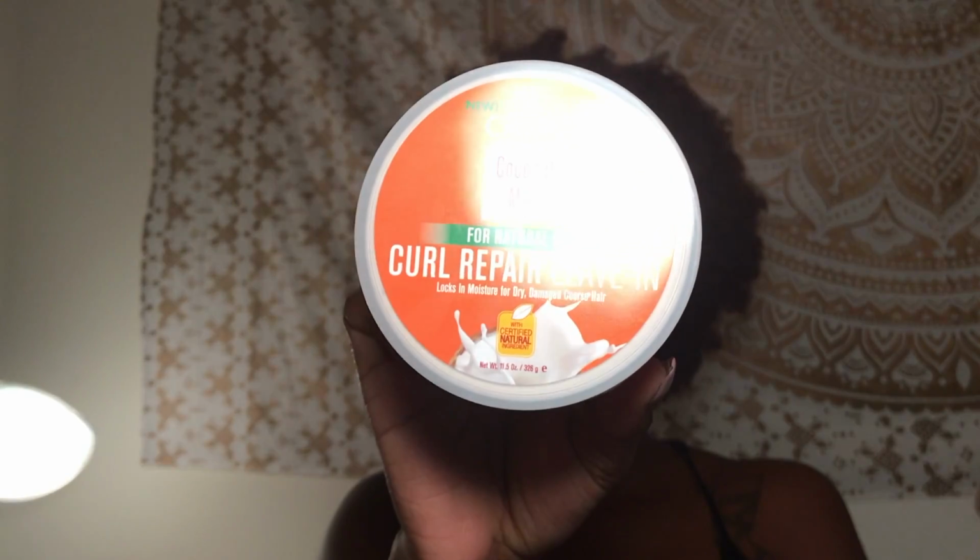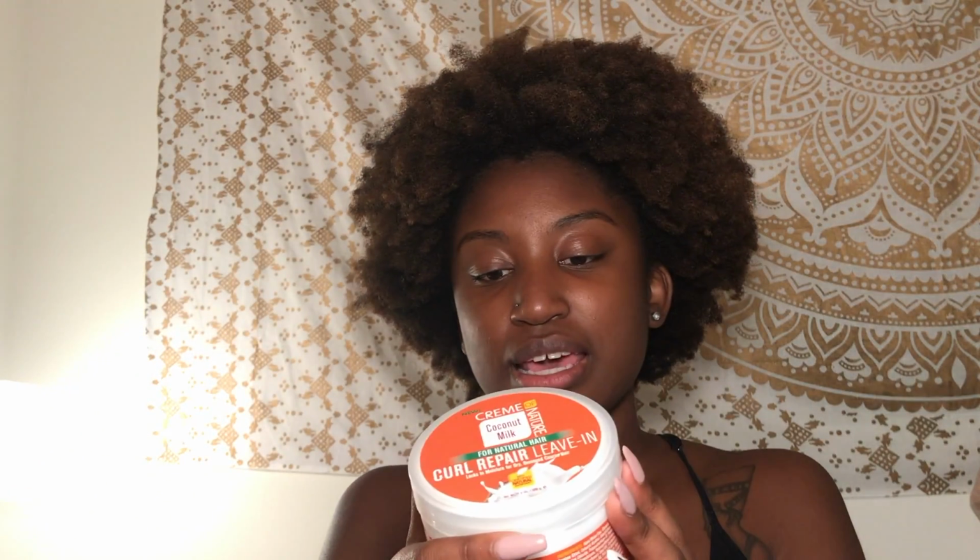So first we got the Creme of Nature Coconut Milk for Natural Hair Curl Repair Leave-In. Locks in moisture for dry, damaged, coarse hair. And I'm definitely gonna be demoing these products today because y'all see that my hair needs some love. It's been a few weeks since I've done something to my head. I've been wearing wigs for the past couple weeks. So yeah, my hair needs some love. It's gonna get a nice little twist out today. So yeah, this is the leave-in.